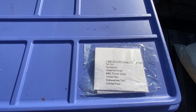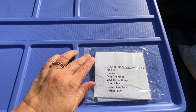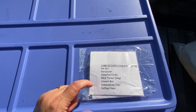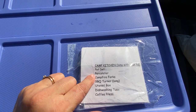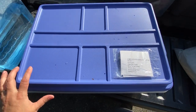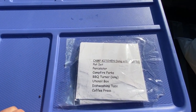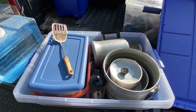So what I've always done is to take a baggie, sandwich baggie. This needs to be retaped down. It didn't hold well. And I type up what's inside so we can find things. So we have our pot set, percolator, campfire forks, barbecue turner, the long one. So that's why we made this box long one. Before it was in a big tub and we had to angle the long sticks down, the dishwashing tubs, and the coffee press. So here is the inside of it.